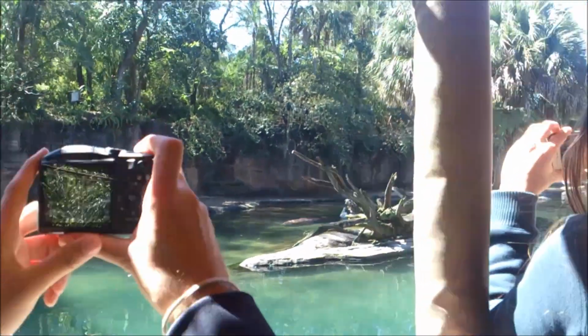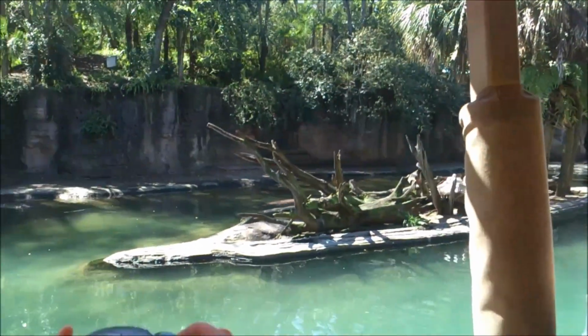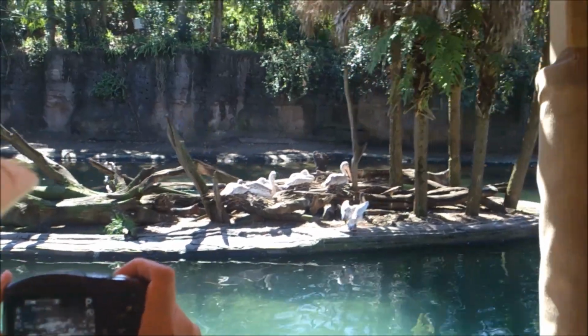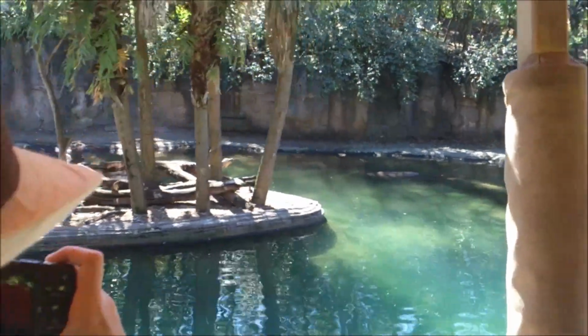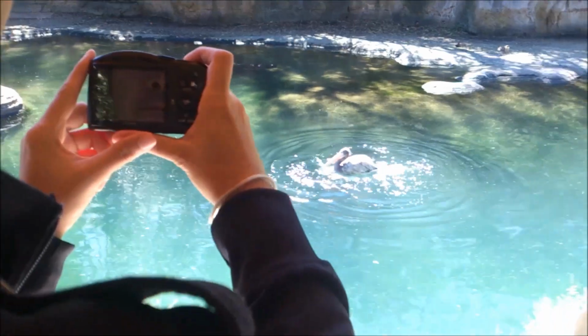Oh, there's a hippo over here behind the island just ahead of that pelican. Despite being very agile swimmers, hippos prefer to walk on the bottom of the river whenever possible. They'll come up out of the water at night to feed, using their tough lips to pull the grass up out of the ground. Hippos can eat up to 150 pounds of grass per night.